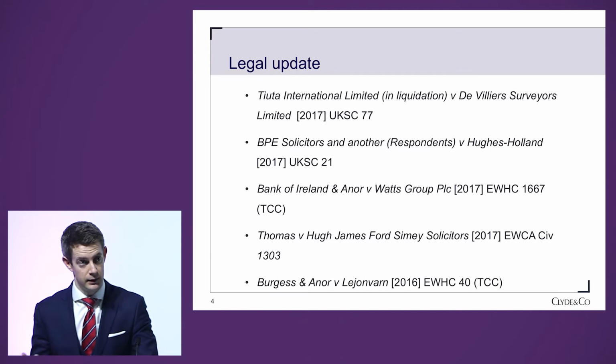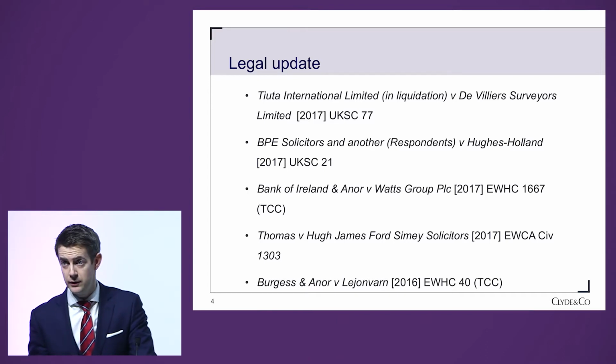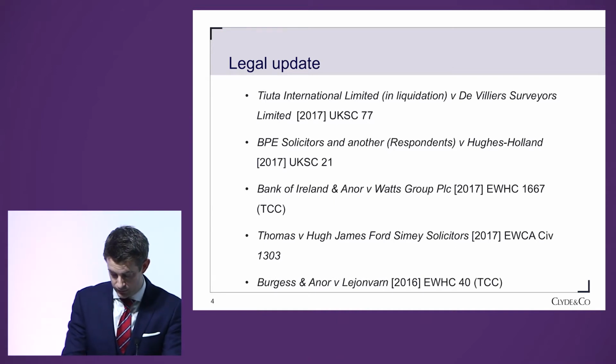To my mind, and as I said last year, that had to be the right answer, because to do otherwise would overly penalise the valuer. But the interesting points which come out of this case, and the reason why it got as far as the Supreme Court, relate to the headaches which can be caused for claimants in this situation.